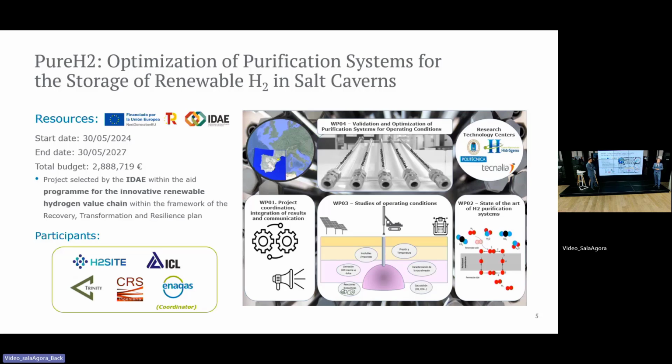And last but not least, Enagás, the project coordinator, the Spanish TSO with more than 50 years of experience managing extensive pipeline networks, underground storage and regasification plants. Following the Royal Decree 8/2023, it is the provisional hydrogen transmission network operator, obviously promoting renewable gases projects and infrastructure, and in particular green hydrogen.